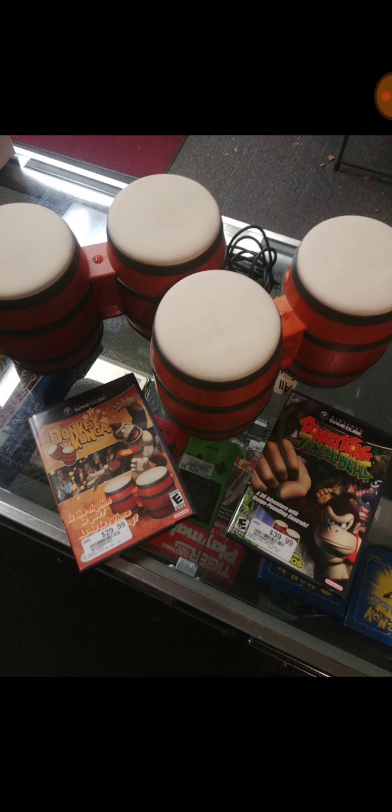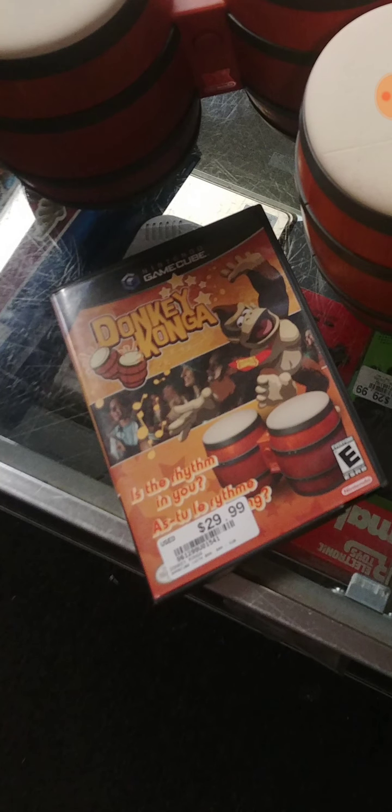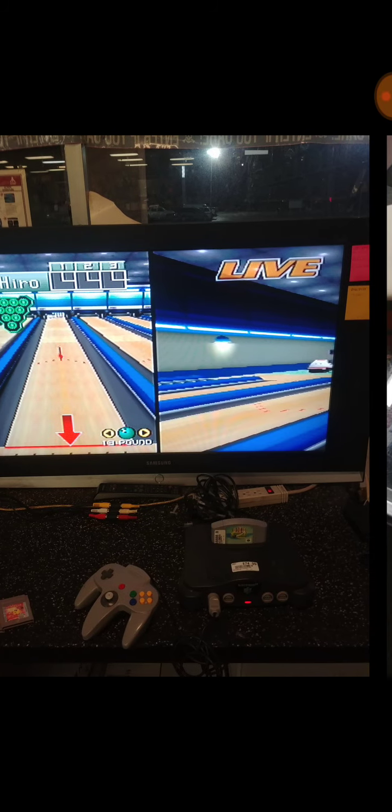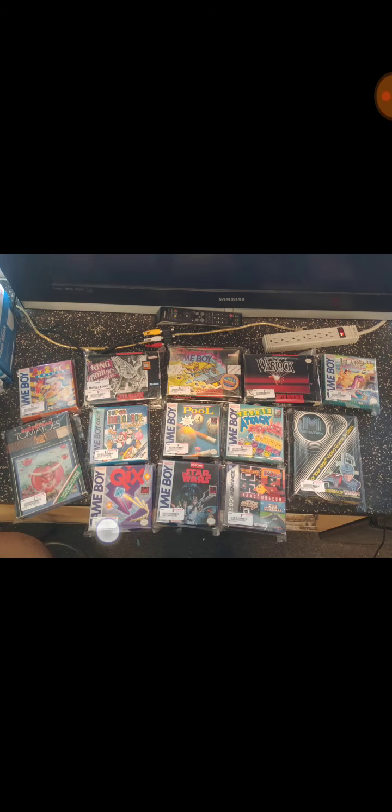There was actually 3 of them in Japan, and one was an arcade port, because there was the Triforce hardware, which was GameCube arcade hardware. But that's the 3rd game, and that did not come out to America. But these bongos were the 2 that came out in America. There was Donkey Konga and Donkey Kong Jungle Beat. So there you go. We had those.